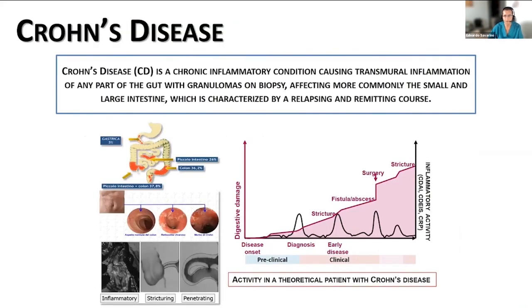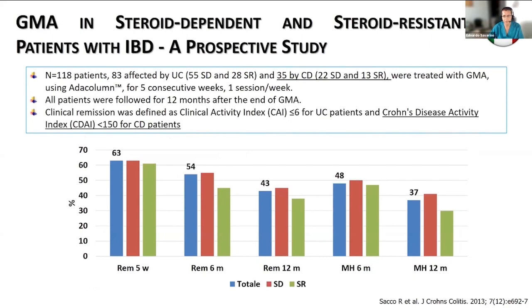to standard therapies. With regard to Crohn's disease, which differs from ulcerative colitis, there is a little less scientific evidence in the literature. But there is the study, definitely major, one of the most important, published by Dr. Sacco in JCC, on 118 treated patients with remission data after 5 weeks, 6 months, 12 months, and then over time definitely positive, with 40% to 50% of subjects responding to therapy with 5 weeks of treatment, 1 cycle per week.